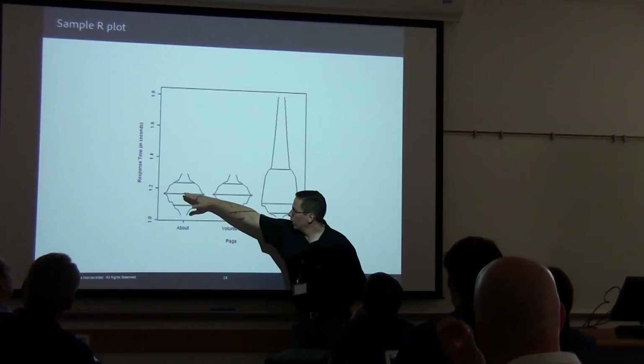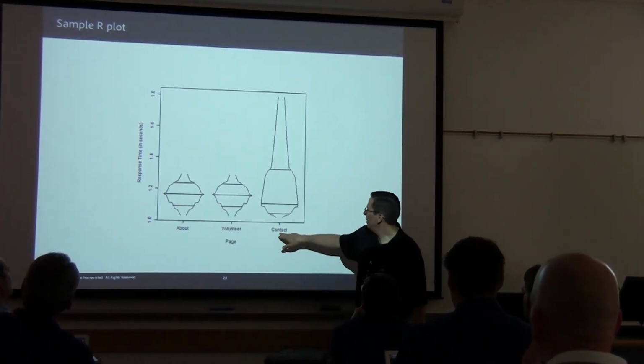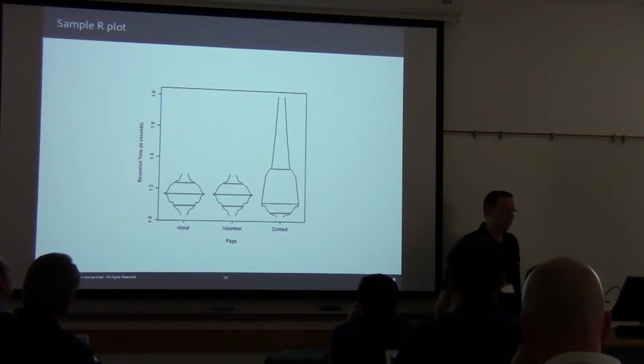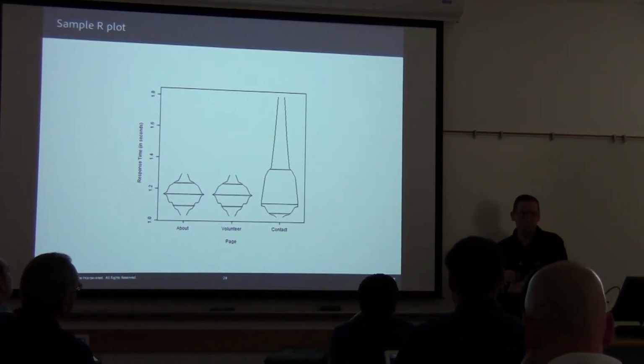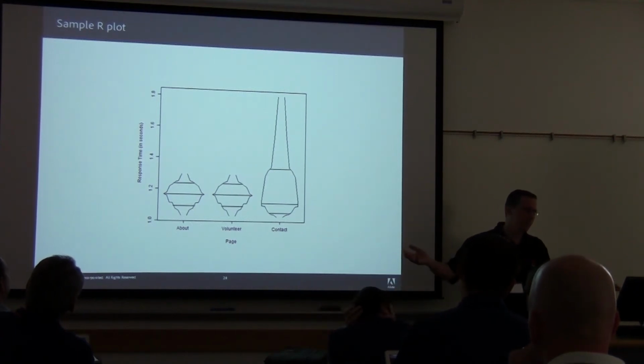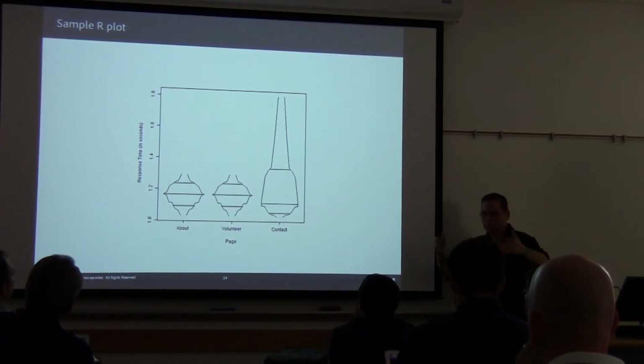So we can see most of them are hanging down here, 1 to 2 seconds. The contact page could use a little help because it's getting up into the 2-second range. This is only like 25 measurements, so it's a really small data set. Anyways, that's where you go. So you got the whole stack.